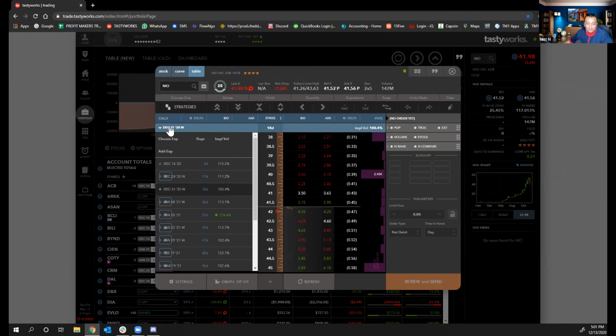Yeah, it's like a trade-in program. You're trading in one car for another car, right? So now you're getting better mileage, you're getting more value out of the new contract offset by the other contract.